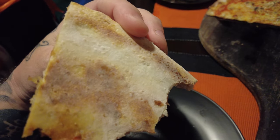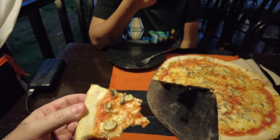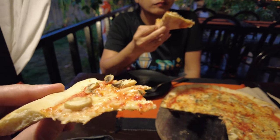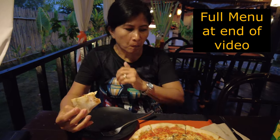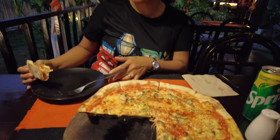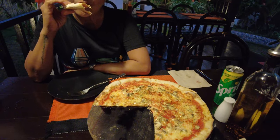Just want to show the back side of this pizza. I can't believe I'm saying this, but this is better than Biggie's. And I like Biggie's pizza in Angeles City, but this crust is legit. How you like it? Good? Better than Biggie's? Best pizza in the Philippines so far? Sure. Well, Biggie's is the one we like the most. I think it is worth the drive out here to Pangasinan.